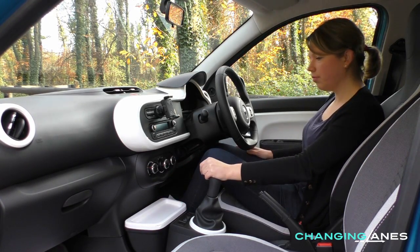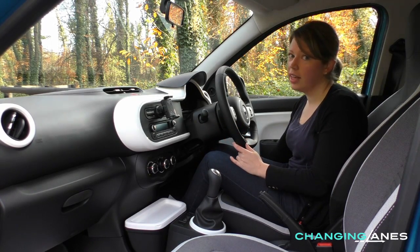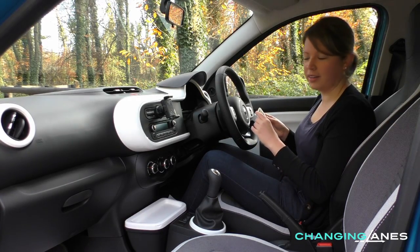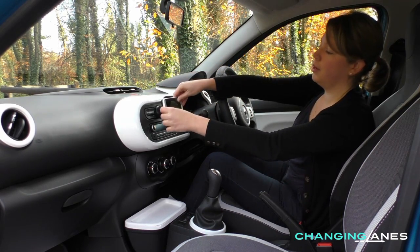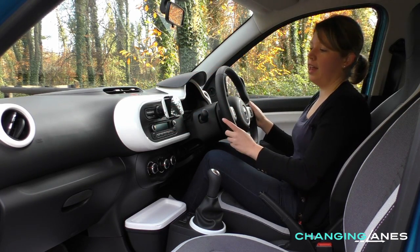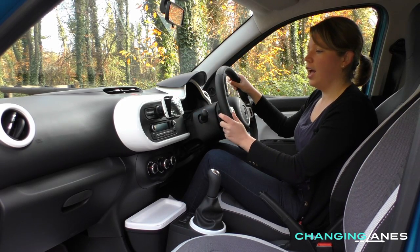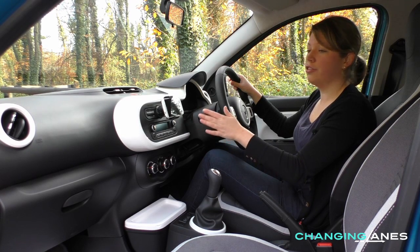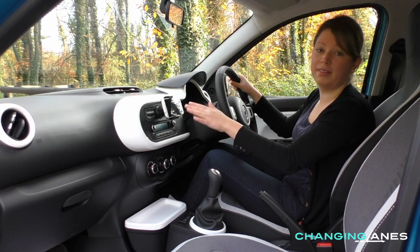Now there's no touchscreen as standard, but Renault have been very clever because they've realised that most of us carry around a very nice touchscreen in our pockets. So instead they've put in a cradle for your smartphone. So I'll just put mine in here now. You can download an app and it's very easy to do, and then hook up your phone to it and you can stream your music, make calls, look at maps, or use it as a trip computer. The only issue I found is that during daylight there's a little bit of glare on the screen.